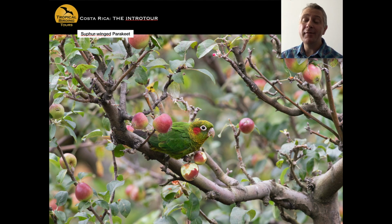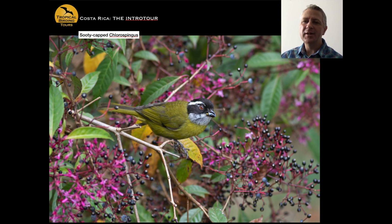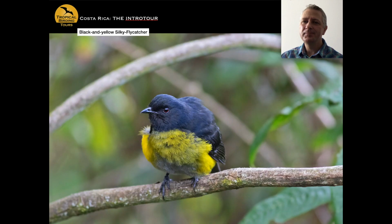This is one of the only parrots you see up high. At this high elevation, we only usually get barred parakeet, and this one, the sulphur-winged parakeet. This is a much more easy to see bird. It's a kind of finch, a sooty-capped chlorospingus, that is often found in mixed flocks with birds like that flame-throated warbler that we mentioned earlier.